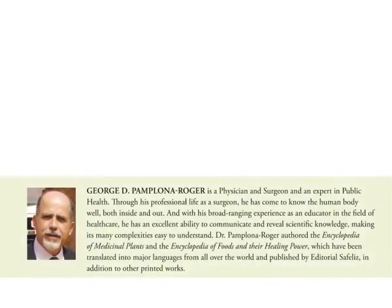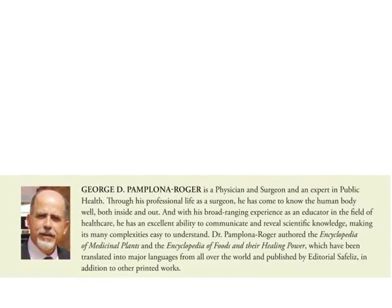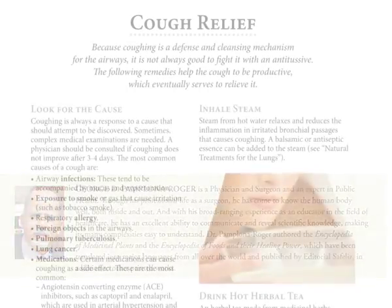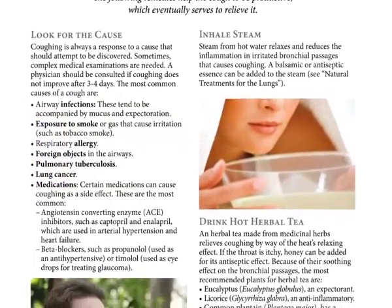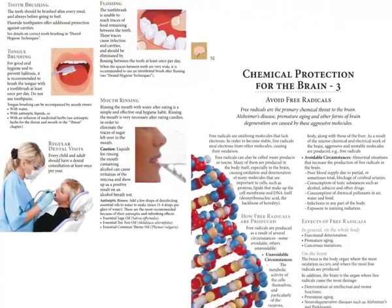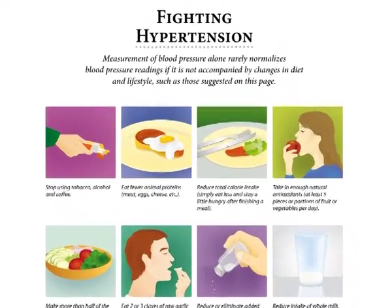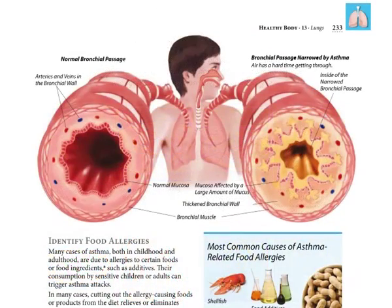Once again, Dr. Pamplona Roger, physician and surgeon and renowned author of a variety of books and encyclopedias, shares his broad experience as an educator and communicator through this more than 330-page volume, which is filled with educational and instructional explanations and advice.